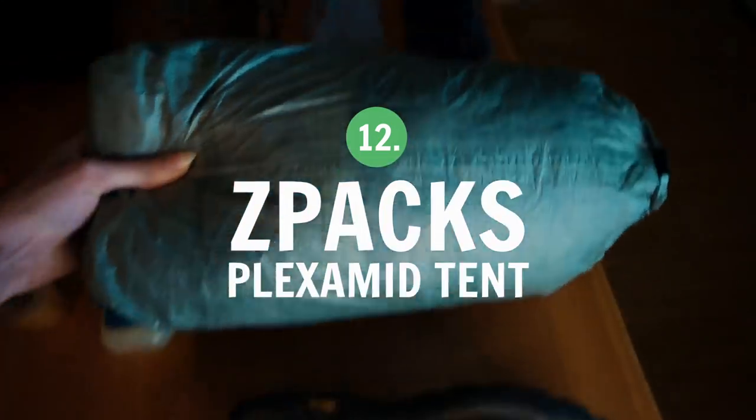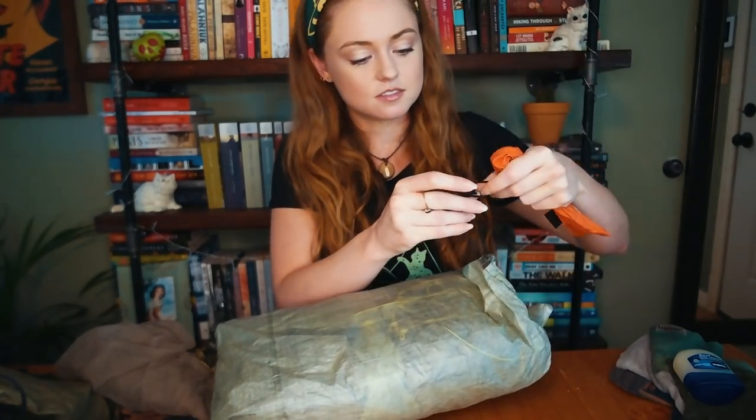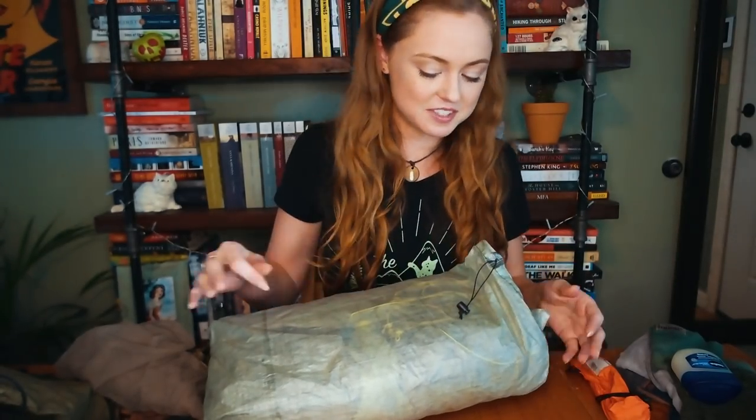My Z-Pax tent, this is a Fleximid. And all my stakes are so dirty. I was just camping at Disney and it's basically sand there, so it's a lot of sand. So this is a one-person Fleximid. On the AT, I used a Duplex, and basically, same idea. Oh, you can hear the sand.